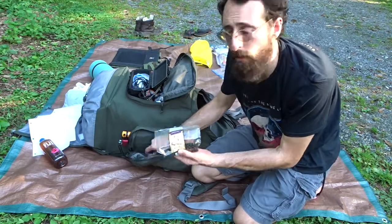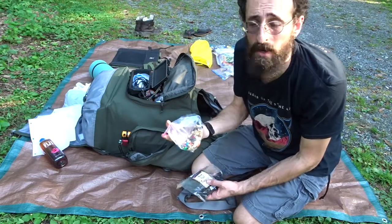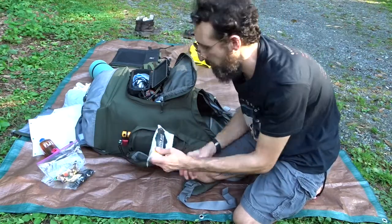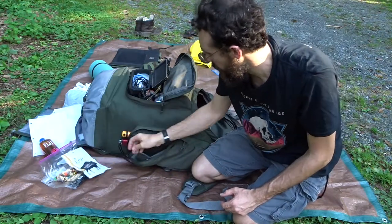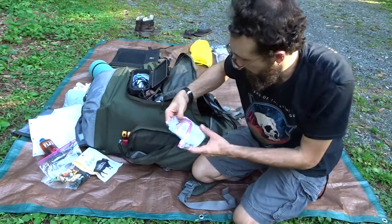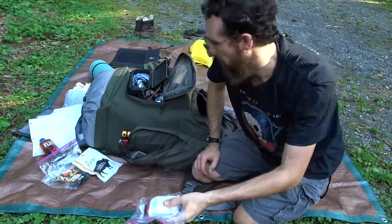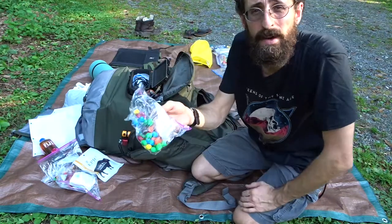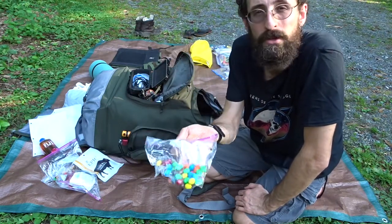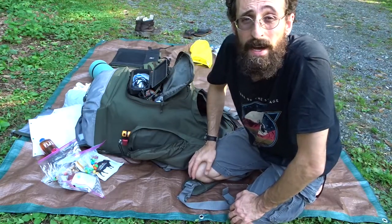Got some dried blueberries, some trail mix. This is Monster Mix from Target. I love that stuff. Some beef jerky, Epic beef jerky. This stuff is pretty good. And a bag with just drink stuff. Various teas and drink powders and stuff. And a little peanut M&Ms. Sometimes you need a little boost of sugar on the trail. Grab some of them. So that's it for my food.